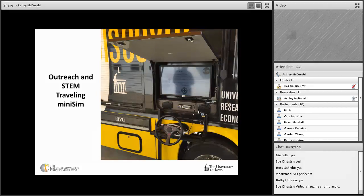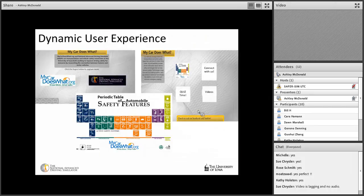The picture that I have on screen is a picture of our mini sim that is on the exterior of the Mobile Museum. During this first season, last season, we did actually have an interactive exhibit too that I'll get to in a minute. So like I said earlier, we wanted to provide a dynamic user experience.